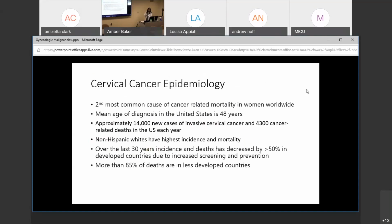So cervical cancer is the second most common cause of cancer-related mortality in women worldwide. Mean age of diagnosis in the U.S. is about 48 years old. There's going to be approximately 14,000 new cases in the U.S. every year, with about 4,300 cervical cancer-related deaths. Once again, non-Hispanic whites have the highest incidence, but with cervical cancer, they also have the highest mortality rate.